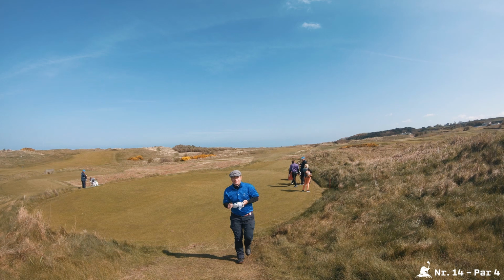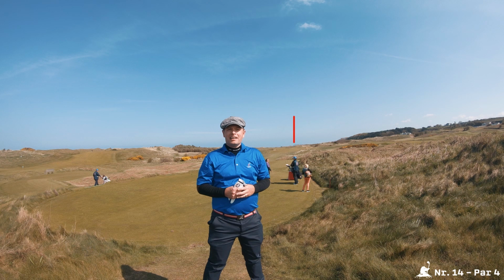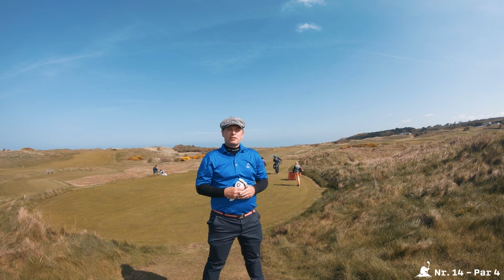So that hole is called Causeway, because in the very back you might see the cliff, which is actually the Giant's Causeway. Worth a visit, I can tell you. So this is your aim actually, just at the cliff and play towards the causeway.